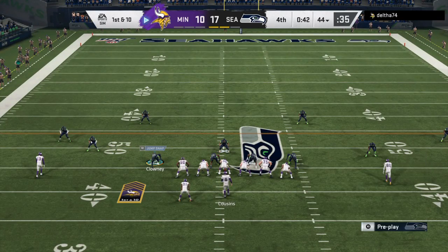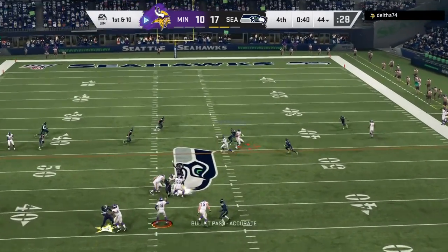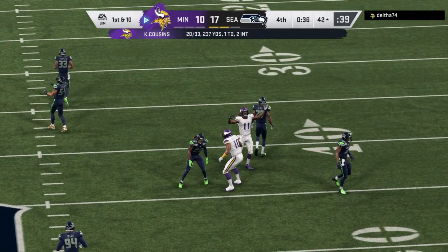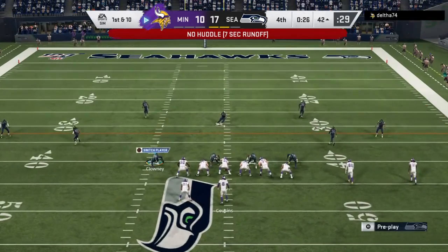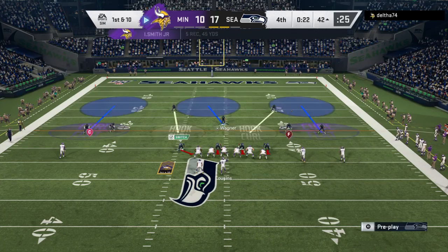Check Mike 54. He'll look to throw. Complete. Smith has it. And they're well past midfield, just a yard or 2 shy of the 40. 13 yards as the Vikings pick up the 1st down.